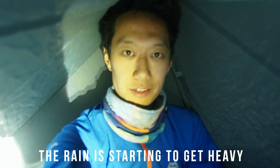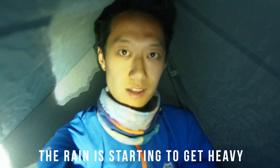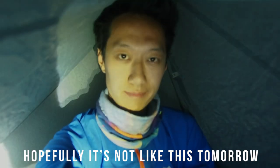It's 20 to 11, and we had a look at everyone's tents, but now the rain is starting to pick up. The rain is starting to get heavy. Hopefully it's not like this tomorrow.